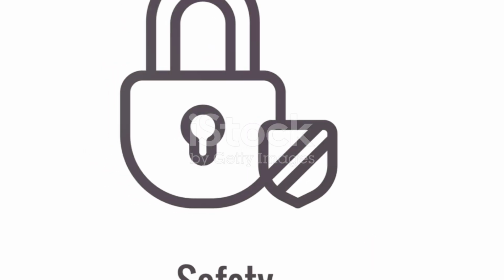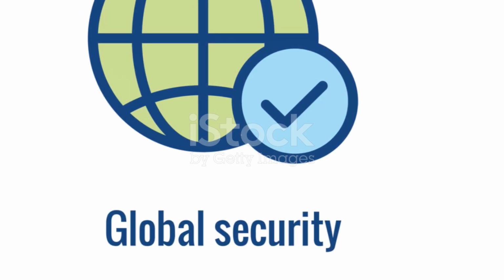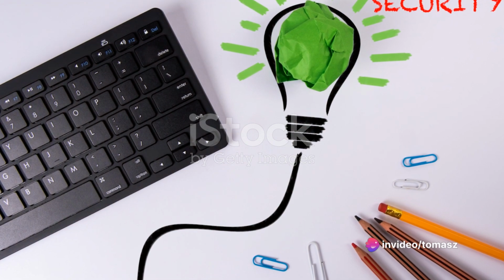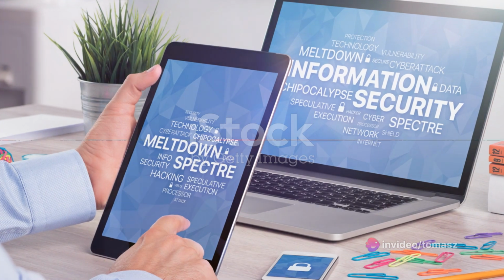Each component of footprinting is a piece of the puzzle that hackers use to plan their attacks. And by understanding these pieces, IT professionals can better protect their networks and systems.